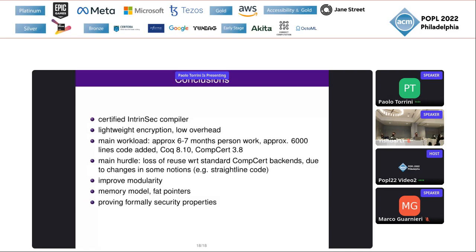And for further work, we would also like to improve modularity and look at the memory model, introducing fat pointers and going up and proving formally security properties. That's it for now. Thank you.